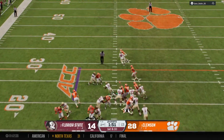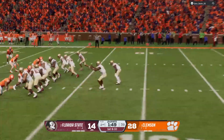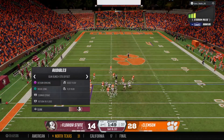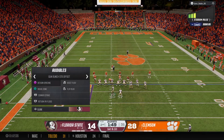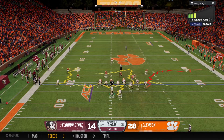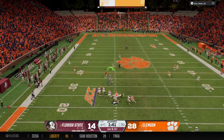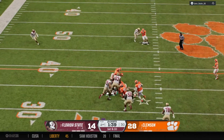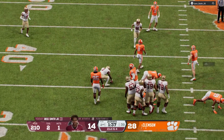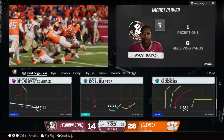From the shotgun, here's an inside give. 1st down, looking for more now. Tackle made on the play at the 29-yard line. How aggressive do you get on 1st and 10? Back to throw. It's Smith. That's reeled in. It's Davis. Oh, he fought hard there. Broken tackle, but brought down short of the sticks.